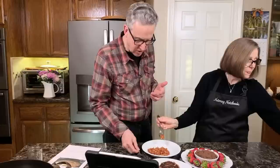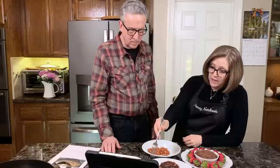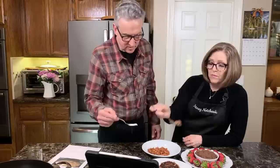Zesty. They're good. A little bit of a subtle heat in the background. That's the chipotle powder. And then I am going to taste this. Are you going to taste this? Sure. It is good. I want some with some brown on it. They have a very good flavor. That is good. That's really good.